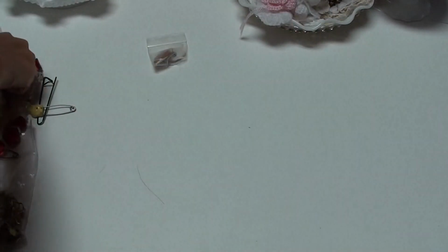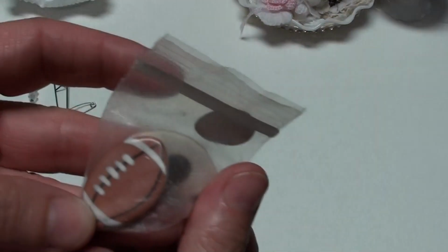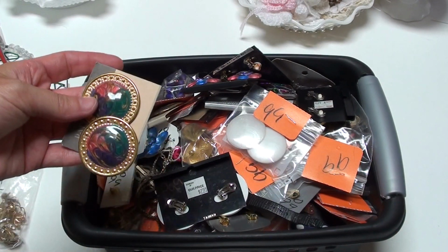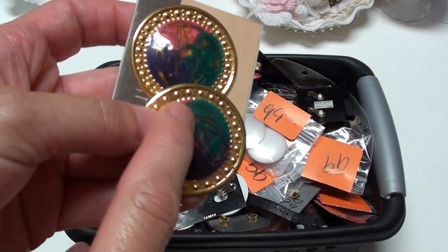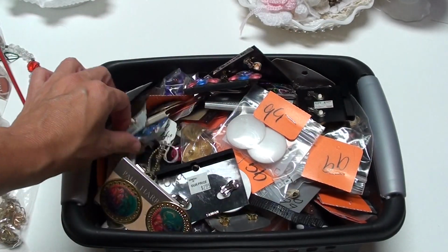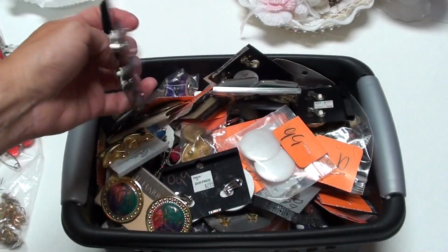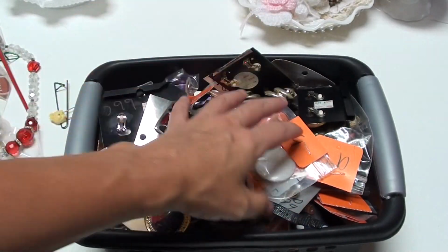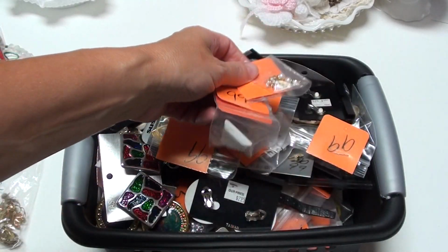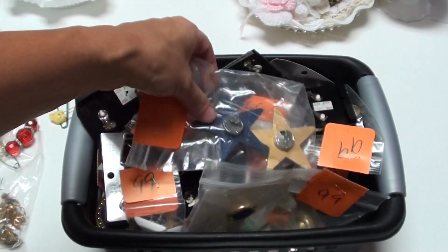Okay, so there's that. I got a football one. My boy and my husband, they love the sports, so I like that. And then I was at my thrift store one day and they had all this in a bag at half price. So some of the stuff like this, I don't know. What I would probably do is cut out a circle punch of some design paper and put it over the top here and use that. I can alcohol ink those. I'll definitely use this stuff, so a lot of goodies in there, and most of them like earrings and stuff. So I still have to go through it.